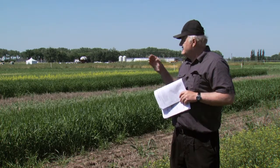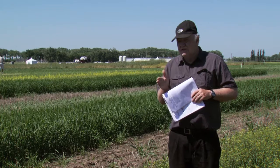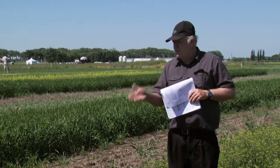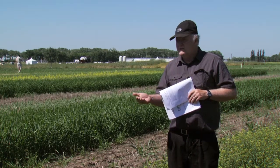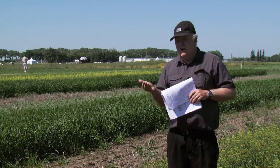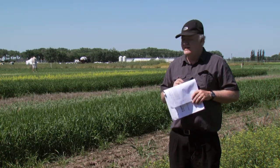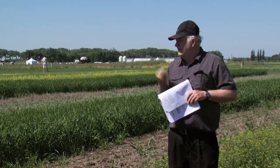Not something you want to do on a 50-acre field, but what we're trying to do is to separate out what's really driving this thing. Is it competition from the barley grain? Is it the residue tying up nitrogen, or the residue actually slowing down the growth? I'm betting on the residue slowing down the growth as our major driver.